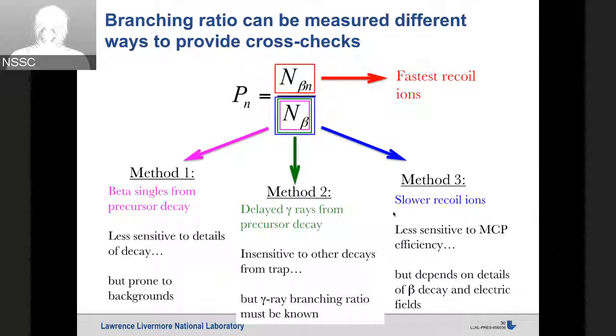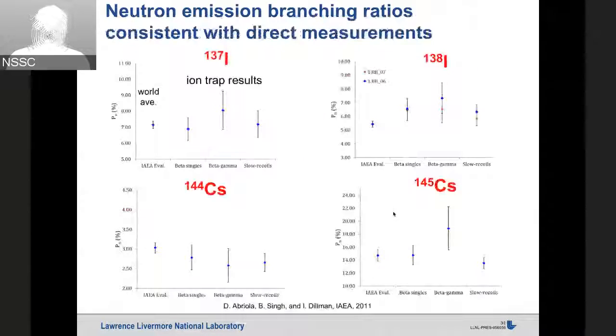And the new thing that we can do is compare those fastest ions to the slower ions, take a ratio there, and determine the number of neutrons that are emitted. So we have three ways to go about doing this. And when we compare what we get, which are the second through fourth points on each of these plots, our results again agree quite nicely with what's out there in the literature.